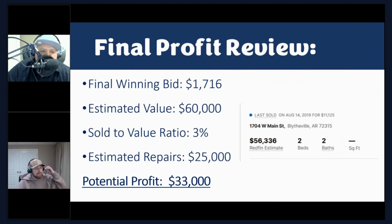And that second bathroom actually makes it kind of nice. Like Shade said, it's a basic floor plan. We ended up picking this property up for $1,716. I think our max bid on this was 5 or 6 grand, because we estimated that to make it look nice, to really redo it and fix that front garage area or overhang, would be estimated repairs of about $25,000.